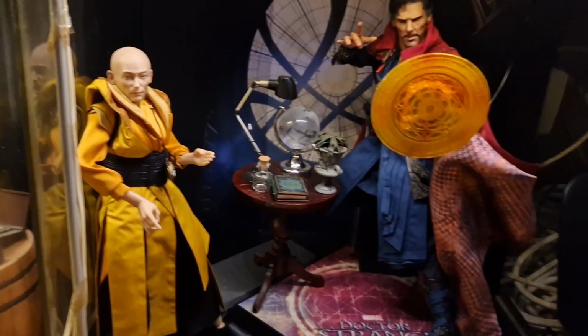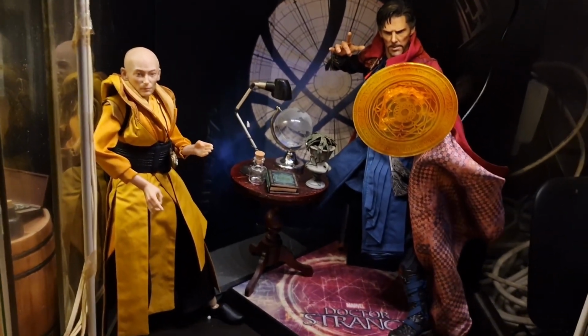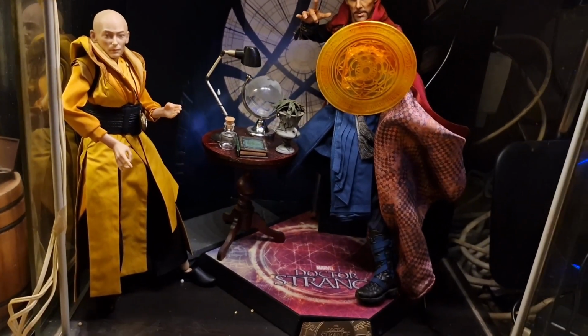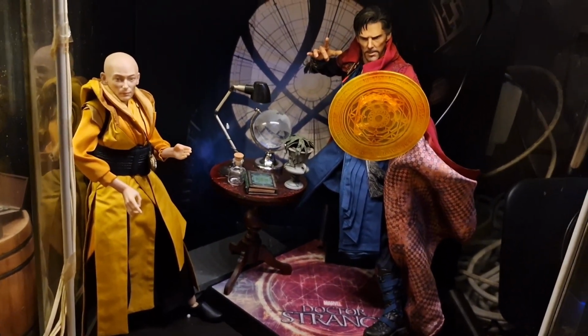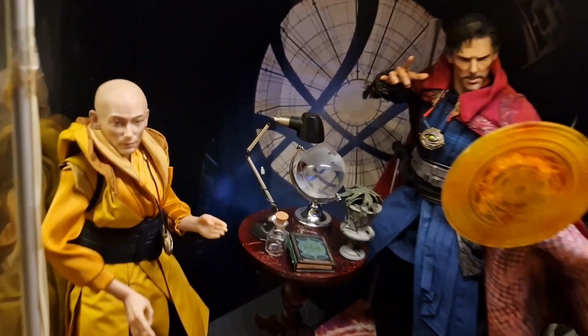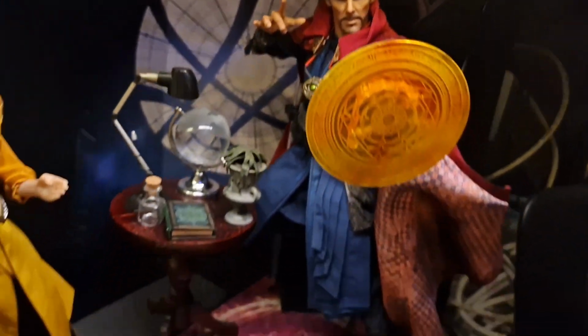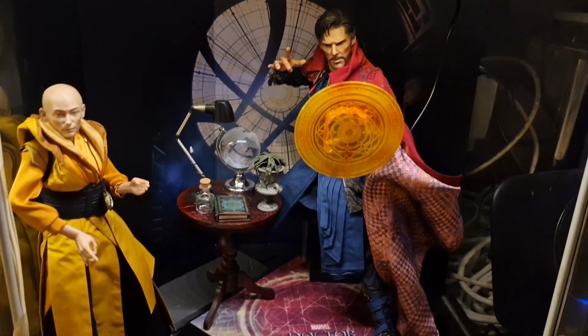And then a little bit more on the Marvel side. And there you go. Doctor Strange. Just a few little details in there. But really quite a good figure. Couldn't say no to him.